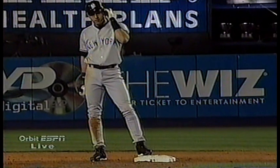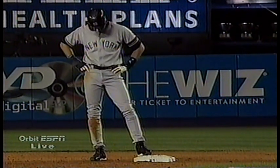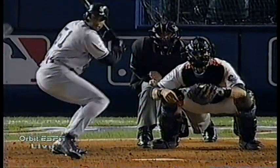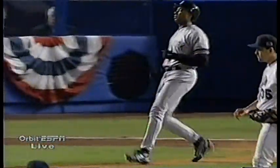Yeah, what that allows Joe Torre is to get a man in scoring position. Had Jeter not been running on that pitch, the first baseman, Todd Zeile, would have been able to at least get the out at second base. Wasn't hit hard enough to be a double play. But by Jeter on the move, he can only get the out at first. Now the Yankees have someone in scoring position.